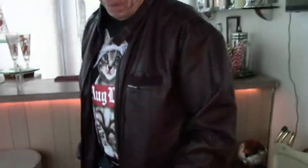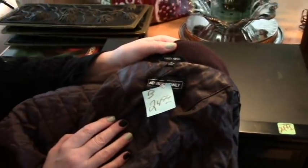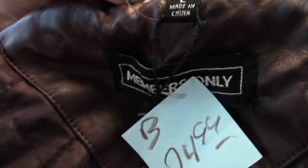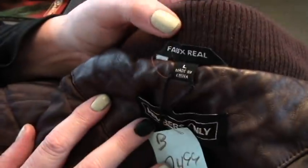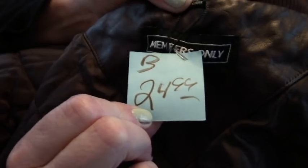Well, this one's in really good shape. It's so with it. It's very groovy and cool. I don't know the age or anything, but I thought it was cool. Okay, I'll be right back with the rest of the haul. Here's the cool tag inside there. Faux real, or faux real, depending on where you're from. And Members Only. And it was half price. It was half price day at Thrift City. So, this is a beauty.